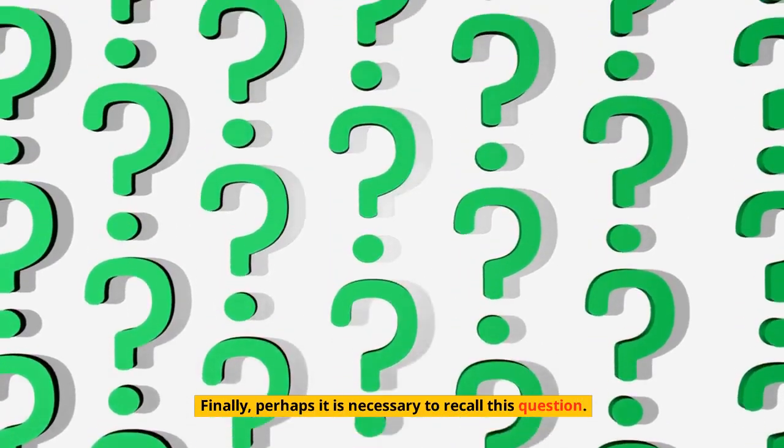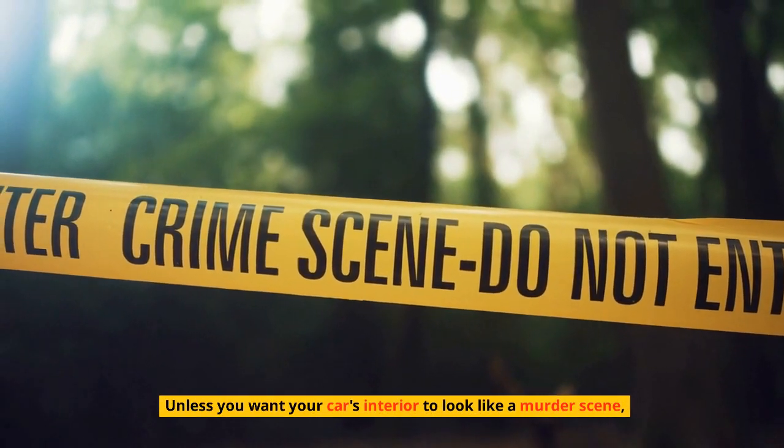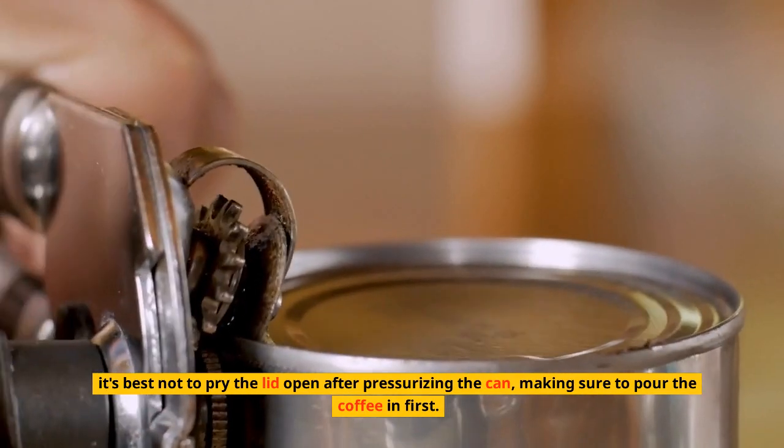Finally, perhaps it is necessary to recall this question. Unless you want your car's interior to look like a murder scene, it's best not to pry the lid open after pressurizing the can, making sure to pour the coffee in first.